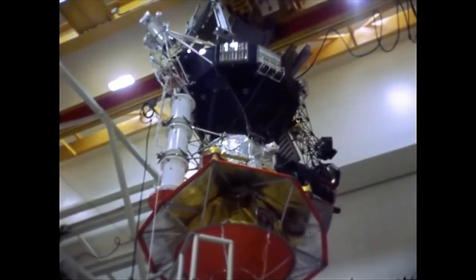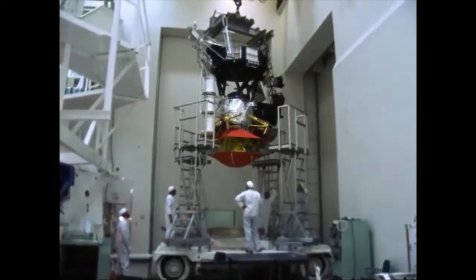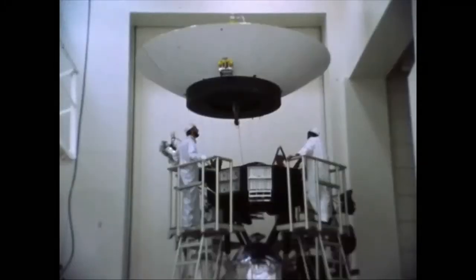Voyager 1 was designed and built by the Jet Propulsion Laboratory. It was built to utilize a rare planetary alignment to explore the outer planets. Filled to its brim with science instruments, it was one of the most advanced and powerful spacecraft of its time.